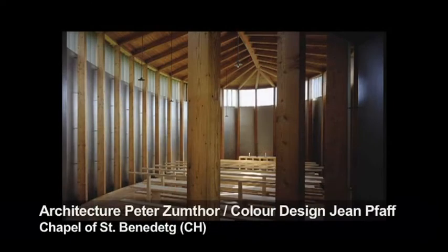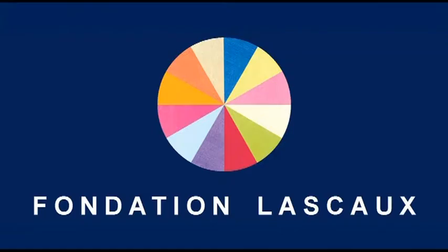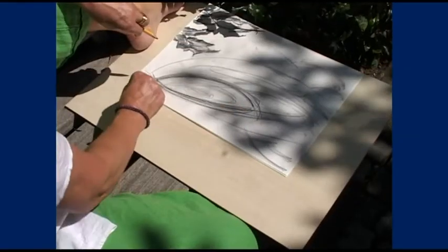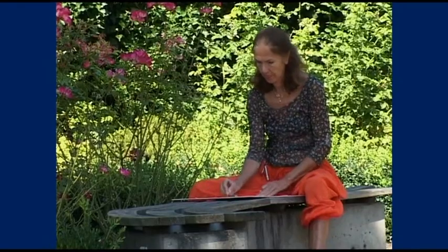The impact of colour on the spiritual development of the individual is a concern of mine. To further explore and research these connections and to sensitize public awareness, my husband, the artist Werner Schmidt, and I established the Lascaux Foundation. In this context, we organize lectures, symposia, seminars and concerts at which we introduce audiences to the idea of the importance of colour for their holistic development.